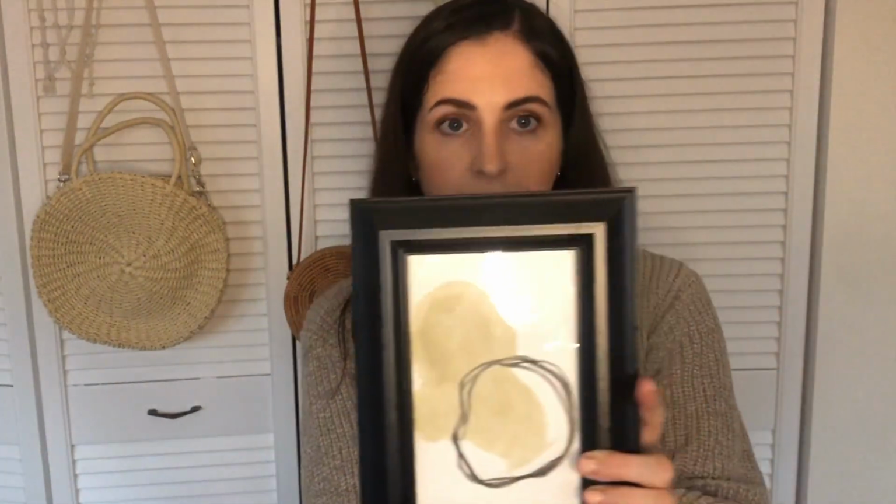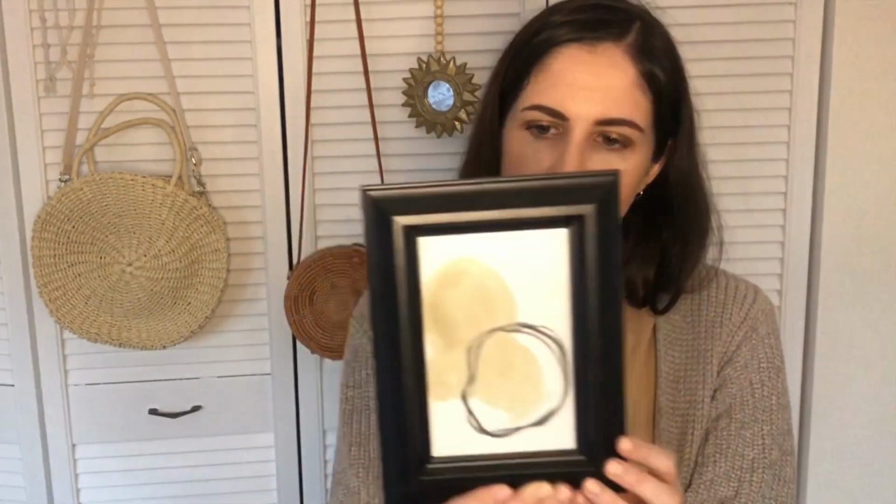Also got this black frame, and I actually produced the art inside. I really like mid-century modern art at the moment, so this was really easy. It's actually watercolor art, and you can never go wrong with a black frame.